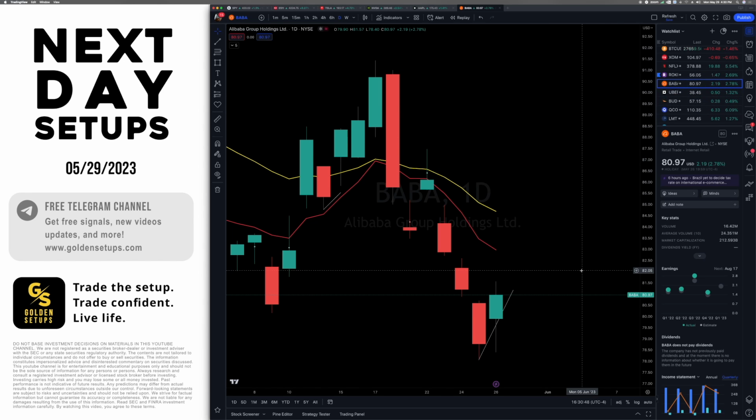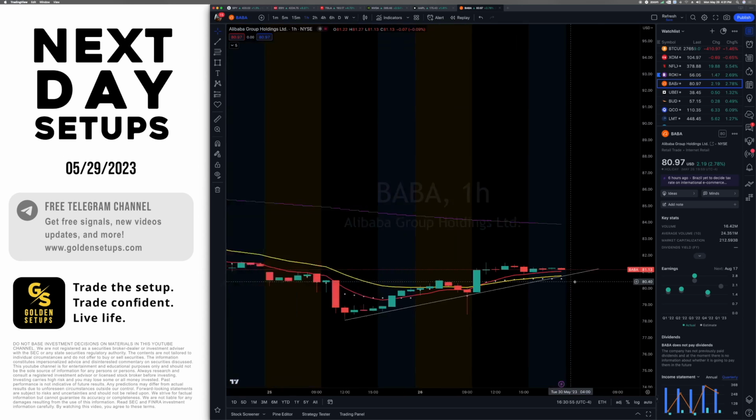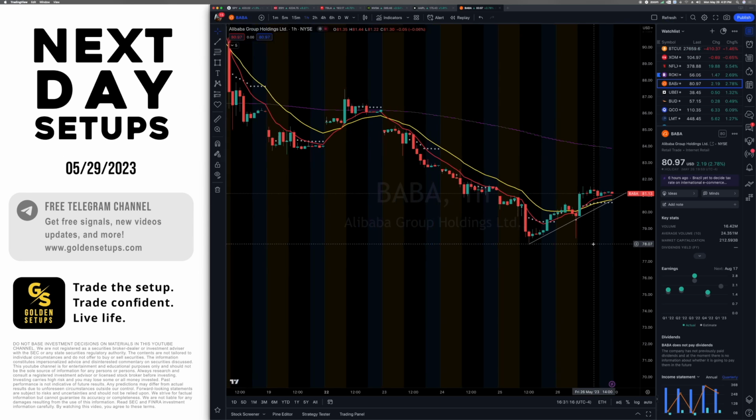Let's go ahead and look at Alibaba. Alibaba looks a little weak, in my opinion. I got this trend line drawn. If we're going to continue to be weak, we're going to break below this trend line. I can see us dropping as low as 78.10. If you happen to take this play, I'd be taking profits to my target. I wouldn't be waiting exactly for it to hit target, but if you want, you can hold a runner and let that one rock all the way down. Alibaba looks weak to me.